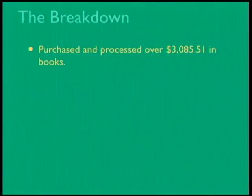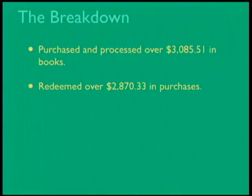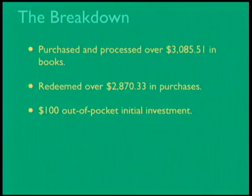So the breakdown. I purchased and processed over $3,085 in books. I redeemed over $2,870.33 in purchases. This wasn't money towards new books. This was just purchases towards like Christmas or other stuff after Christmas. I had a $100 out-of-pocket initial investment where I just bought a gift card.